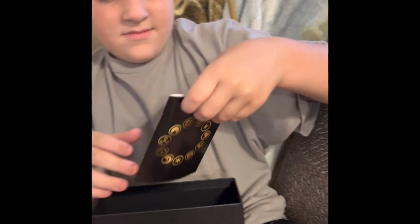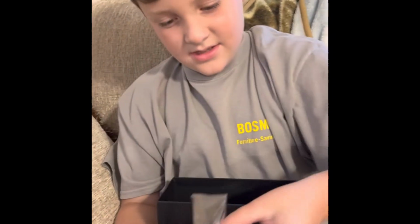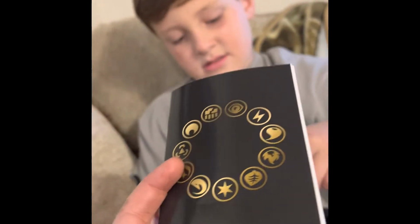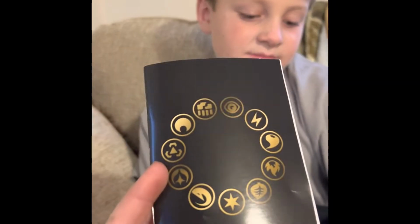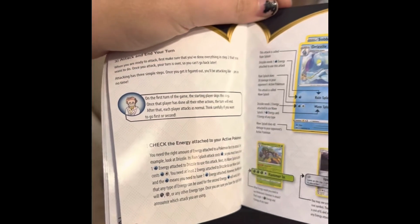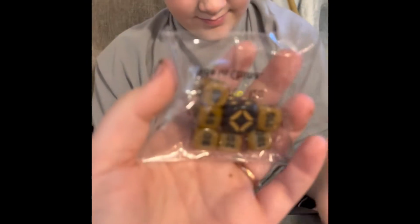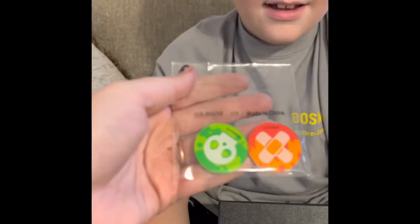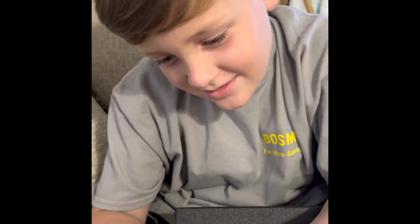So cool. And then we just got a little book that tells you how to do stuff. And we got dice. So cool. And then we just got little stickers. That's all. That is so cool. What are these? I actually have no clue what these are. Okay, we need to read the instructions.